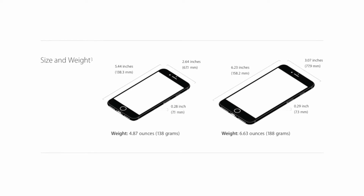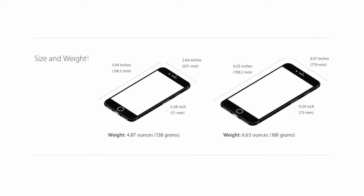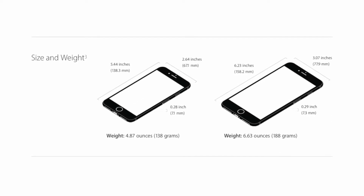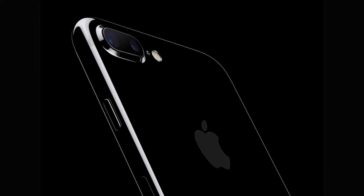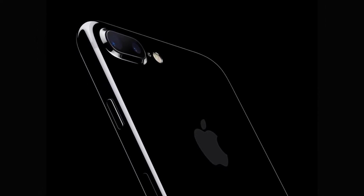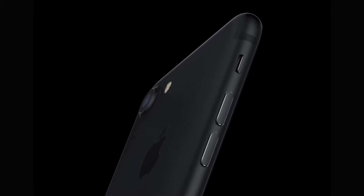In fact, they're even coming in the same dimensions as last year's 6S models, but they are going to be a little bit on the lighter side. Now, keeping on the topic of design, both models are getting two new color variants. One is the jet black color and the other is, just simply put, the black color.